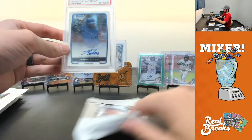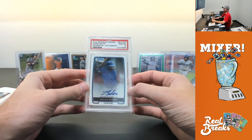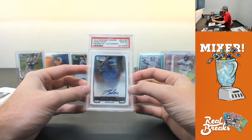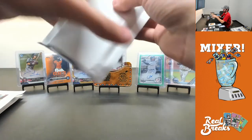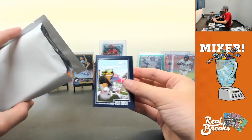Jorge Soler. 2012 Bowman Chrome PSA 10 going to the Cubs for Rocky Foster. That's awesome. First Bowman Soler. AL home run leader last year.